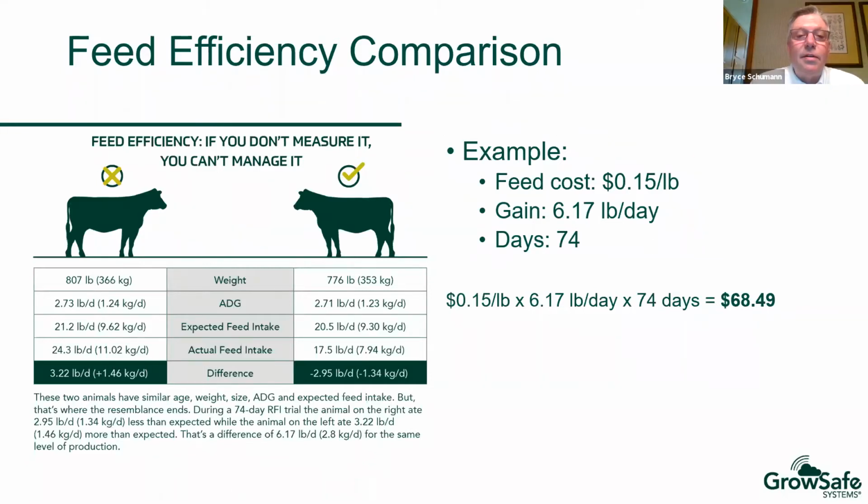Okay, the correct answer is residual feed intake, and 61% of you got that right. And so that's very good. So let's move along to the feed efficiency comparison that we have here. You can see that the animal on the left of the screen and the animal on the right of the screen are of a somewhat similar weight. The next line down is average daily gain. They had very similar average daily gains. Their expected feed intake based on their trial group is 21.2 for the animal on the left, and 20.5 for the animal on the right.